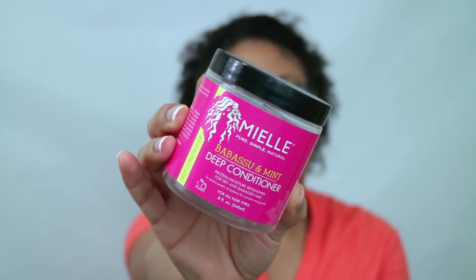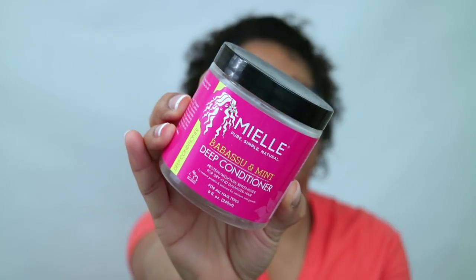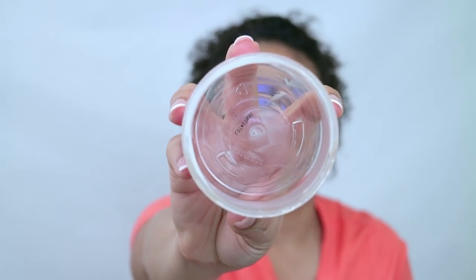So another great product that I really love when I want a great protein treatment is from Myel Organics, the Babasu and Mint Deep Conditioner. This is for dry damaged hair, and it's a protein and moisture replenisher. And this product is good for all hair types. And I have gone through several of these jars, and this is one of them.